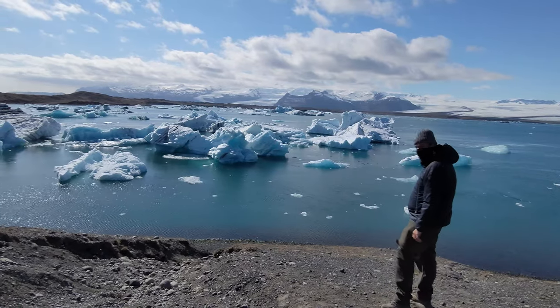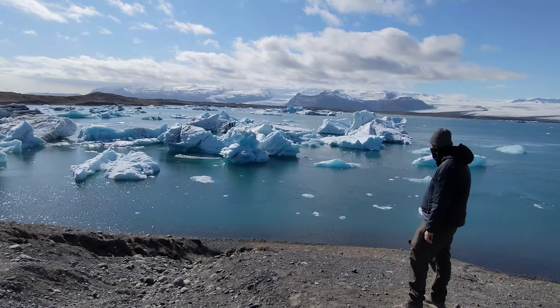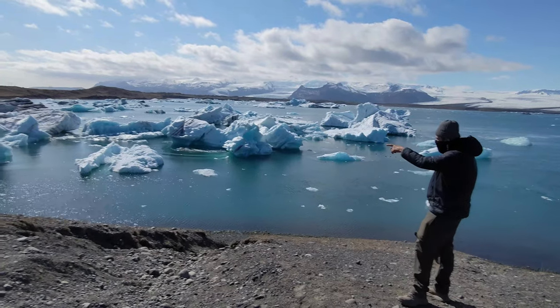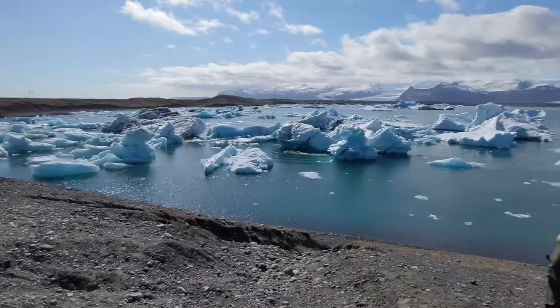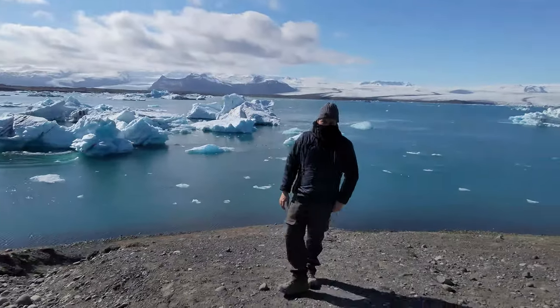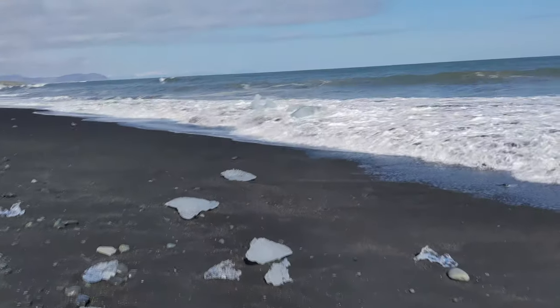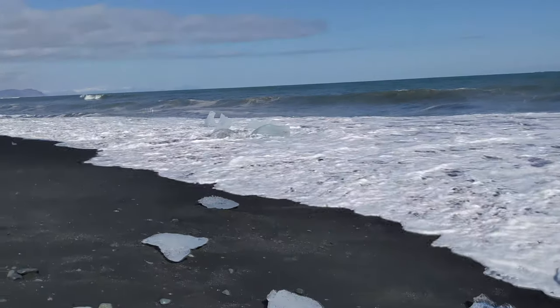So here, whoa, look, you can just see a piece just broke off right there. These are absolutely beautiful. Now let's go see how they look when they wash up on the beach. The Glacial Lagoon and Diamond Beach.